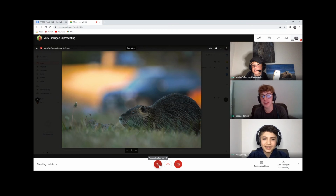Nutrias are an invasive species, so they're kind of taking over. I've seen quite a few. They just look like a beaver without the beaver tail, just a rat tail. They're that big? Just as big. How big are they, like with your hands? This one's probably this big. Seriously? Wow. Big.